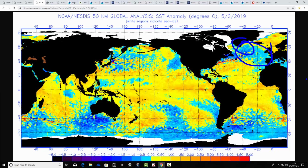It does look as though we have entered the cold phase of the Atlantic multi-decadal oscillation. So the AMO changes on a cyclical basis. It goes through warm and cold phases every sort of 25 to 30 years. We have been in a prolonged warm phase of the AMO since around 1995 when we switched into the warm AMO. So it's running out of steam now. It is running out of time, the warm AMO. We are shifting into the cold AMO, and I think that's what's going on here with these colder than average sea surface temperature anomalies that we are seeing continuously now in this northern part of the Atlantic Ocean.